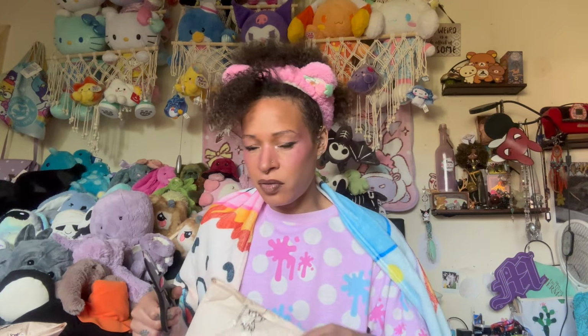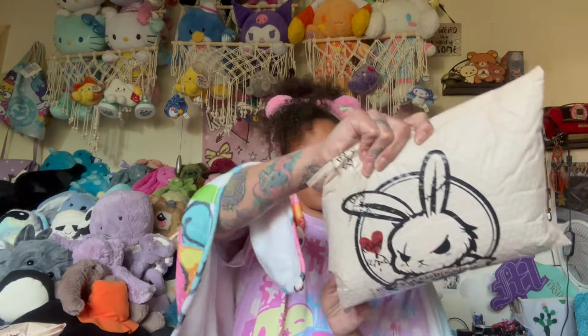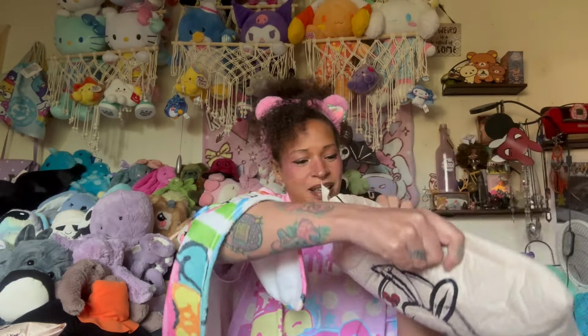I'm going to have to use scissors. I can't see anything, right? But yeah, I'm going to have to use scissors to crack into this. I am over the days of trying to rip these bags open. Okay. Oh, good. You can't see when it rolls over like that. So this is the one I've had longest.